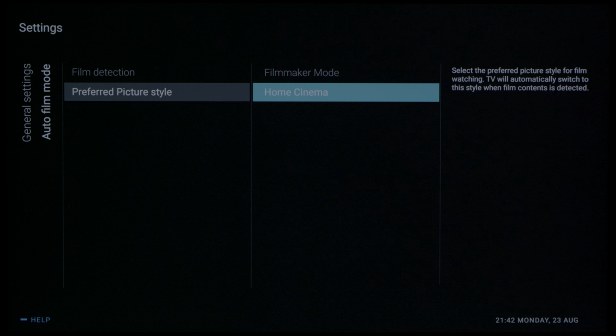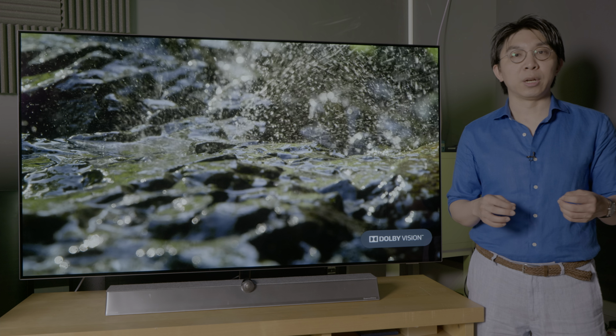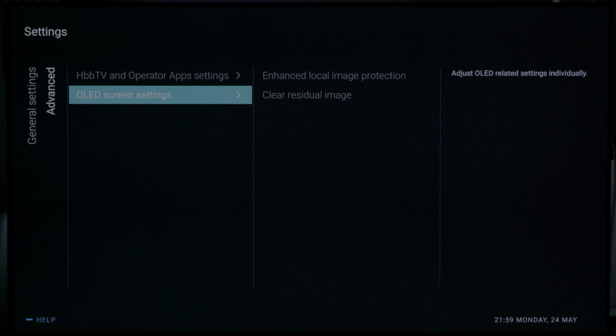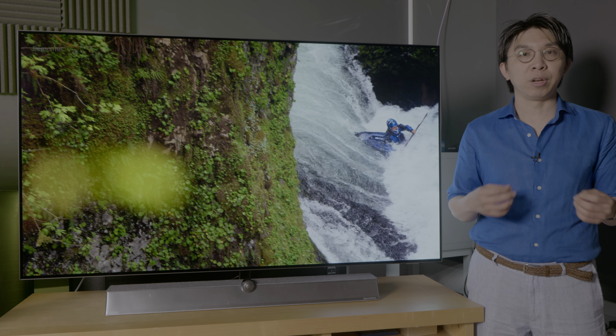And like last year's 935, the OLED+936 continues to offer advanced protection against OLED burn-in through a logo detection algorithm that analyzes more than 32,000 zones to dim down static elements without affecting other parts of the picture on screen.